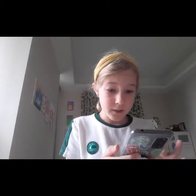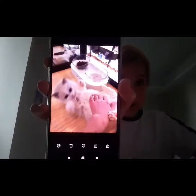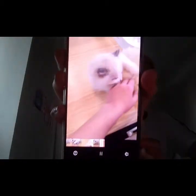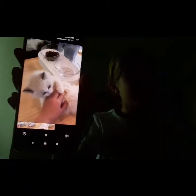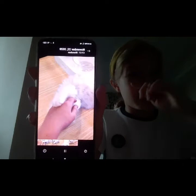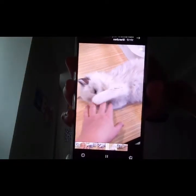Where is she? Where is it? Okay, so that's a really blurry photo that I took. Hold on. That's a really blurry photo that I took, but look at this. I made a video, and look at that. Look how sweet she is. It looks like she's really feisty, right? But it's just because kittens try to bite you or try to play with you. Oh, sorry. And look at her.